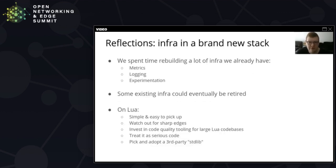Just some specific reflections on what we learned from implementing this new critical infrastructure and a new technology stack. One thing is we definitely spent more time during the initial development. We really wanted to make sure we were treating this like a first-class piece of infrastructure, and so that meant we spent some time on things like metrics, logging, experimentation. These are things we already have good implementations for outside of the Lua ecosystem, but because we're using a new language, we had to spend some time implementing these.